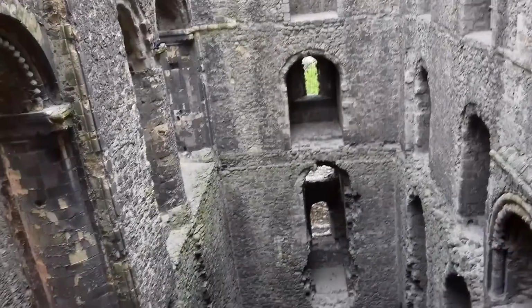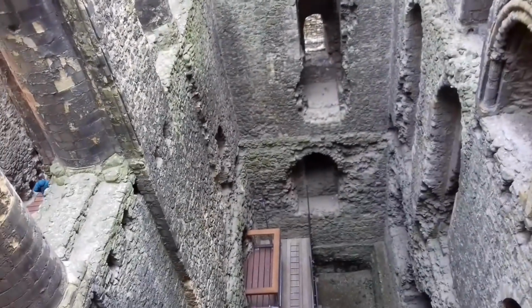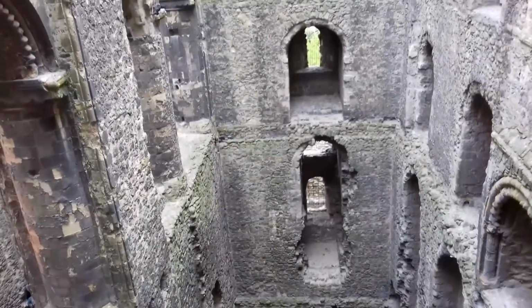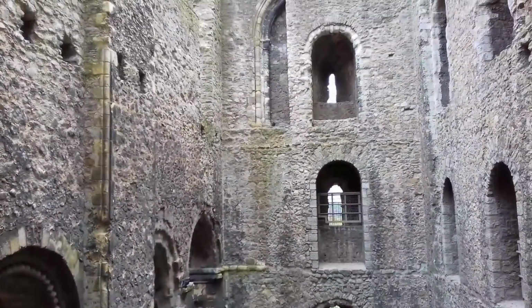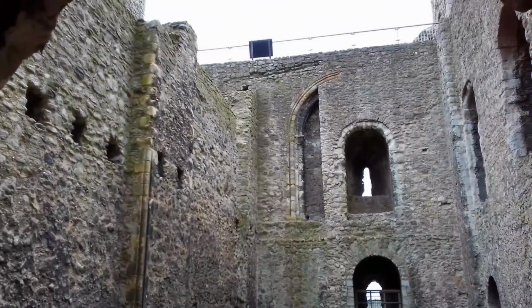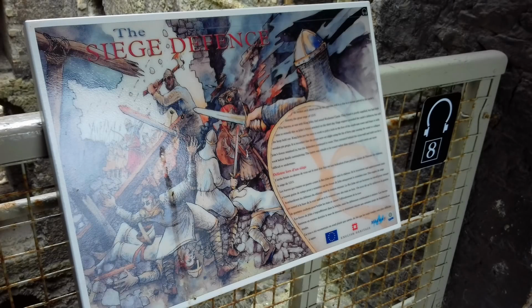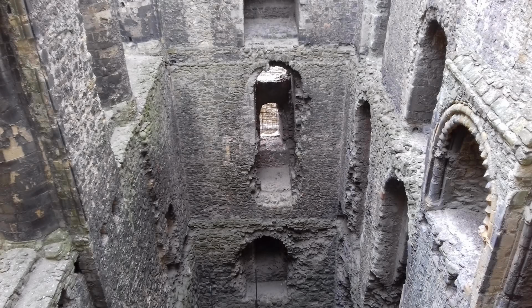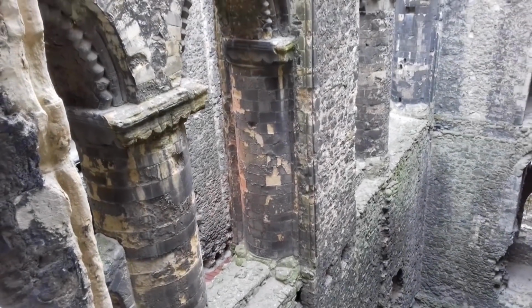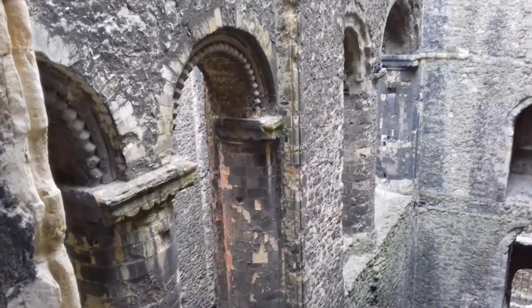The broken arch above us on the opposite wall is a clue to a violent period in the castle's history, the Great Siege of 1215. The barons at war with King John had seized Rochester Castle. They found it poorly supplied but had little time to remedy this as John's forces attacked on the third day. Siege engines pounded the castle's defences, but still the keep held out.